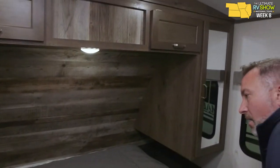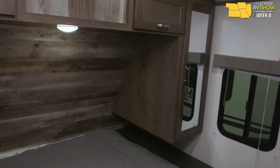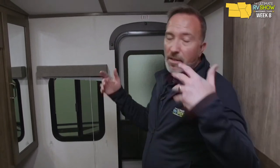And just because when you do bring the family along, now this 2900 RL will easily sleep 6 people. So sometimes if the kids want to go out and have fun, you want to stay in, or vice versa, you have your own entry point here into the master. Arch ceilings, plenty of space.